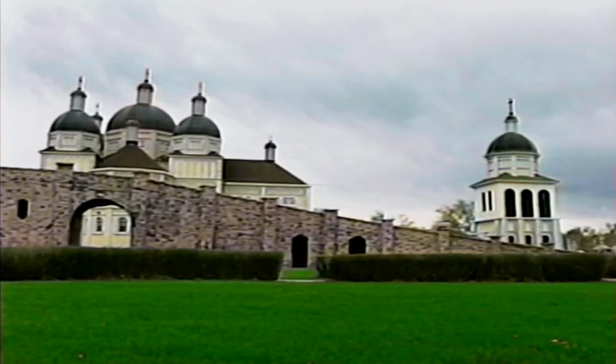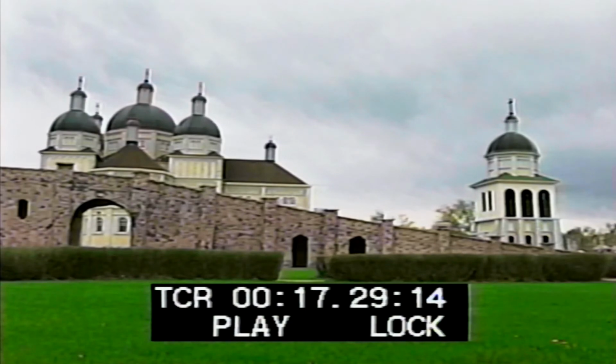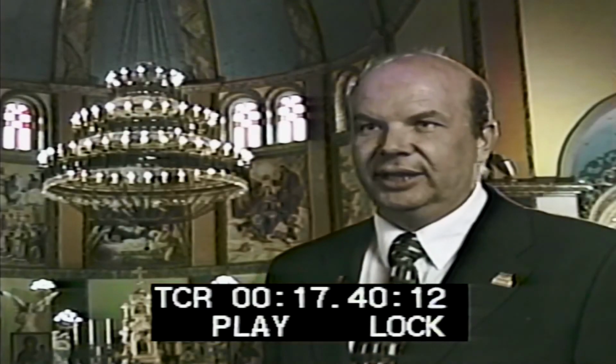The uniqueness of its architecture is also one of the reasons why we are designated a provincial and as well a federal heritage site, because of the true Byzantine nature of the architecture with the columns, the vaults, and the pillars. It's quite unique on the Canadian prairie.